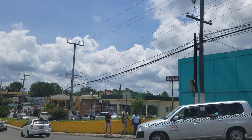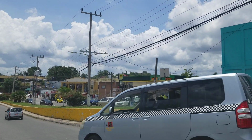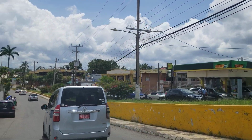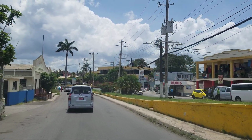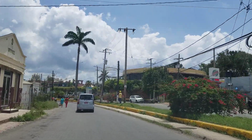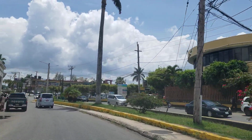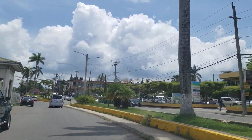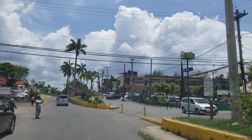This is where they have the no right turn sign. So you see, we went up and turned at the correct spot. It takes less than 30 seconds to go up and turn at the correct spot and come back down. But because of the level of indiscipline on the roads, people just do as they wish. Here are cars that you see parked in the road on the left.